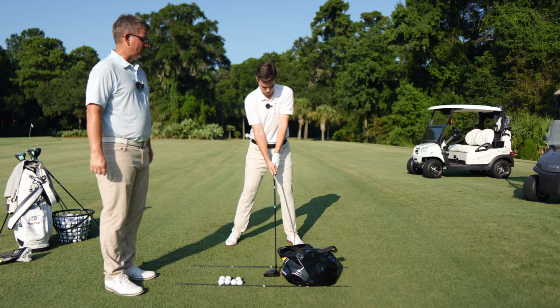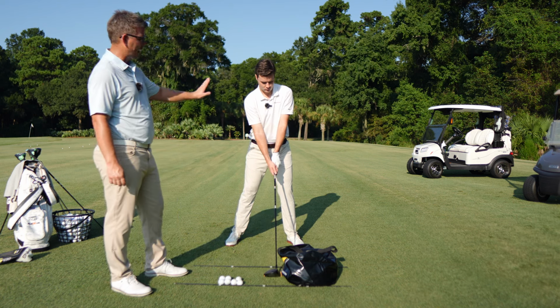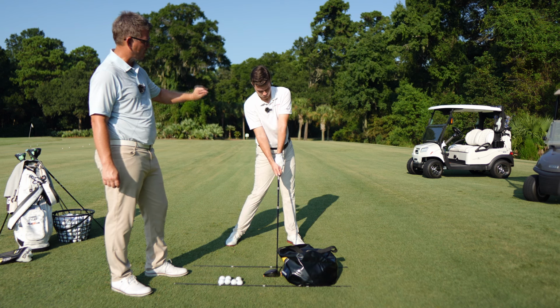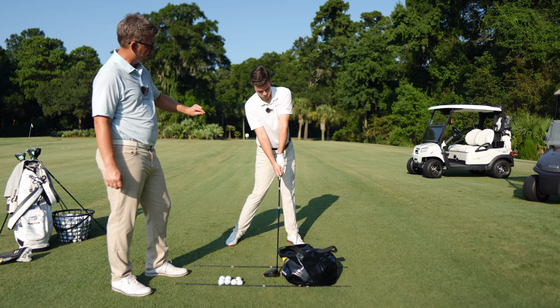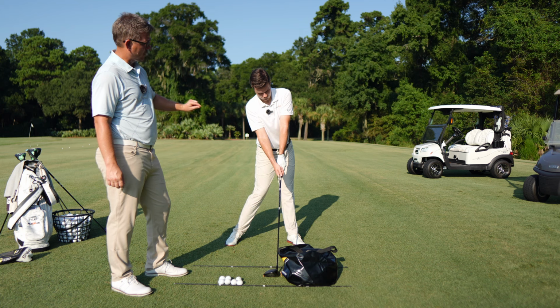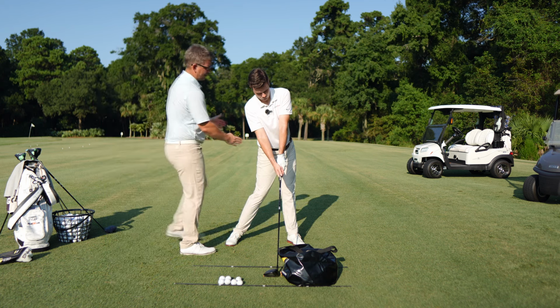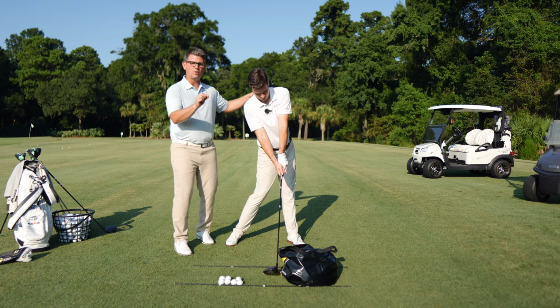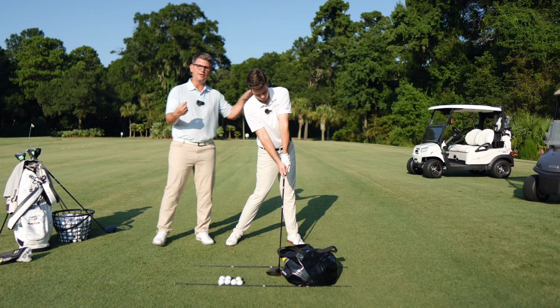And all I want you to do from this position is keep your head and your chest very still. I want you to shift your hips left. I want you to drop the belt buckle back slightly, a little bit more, which will increase the spine angle just a fraction. And now you should be able to see that the hips are open 45 and the shoulders are nice and square. That's the place that we're gonna be trying to move to. Now, how do we get here?